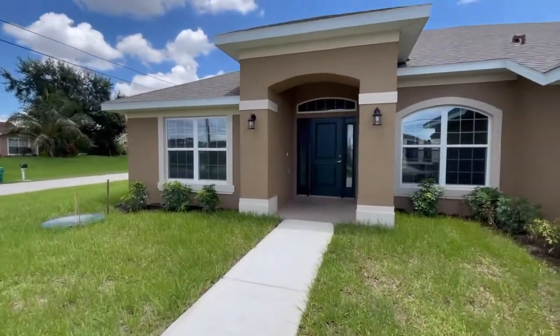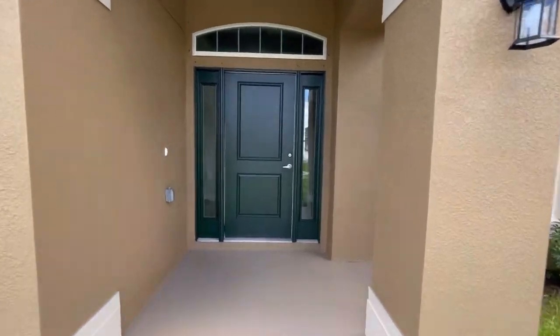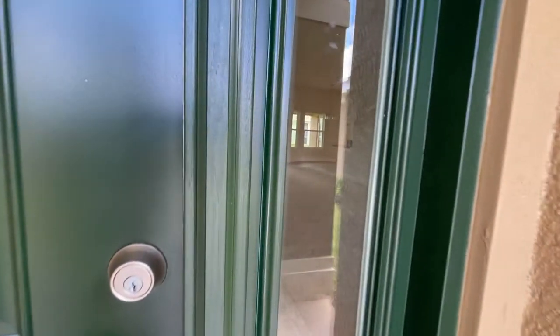Currently, Adams Homes will pay all closing costs with their preferred lender. This is a tremendous help, and not to mention this home is completely finished and ready to move in. That in itself is a rare find.